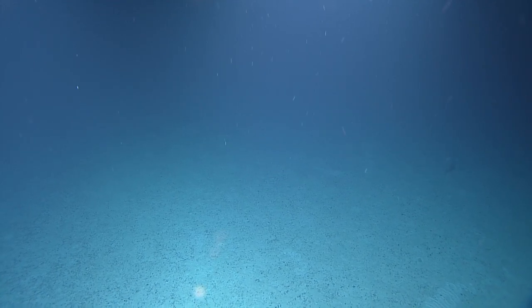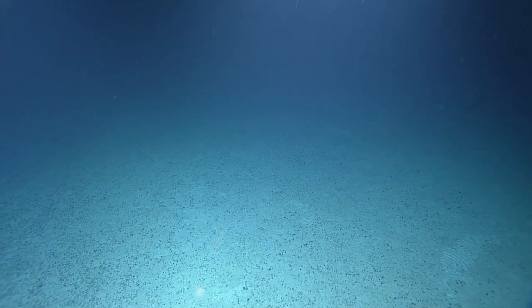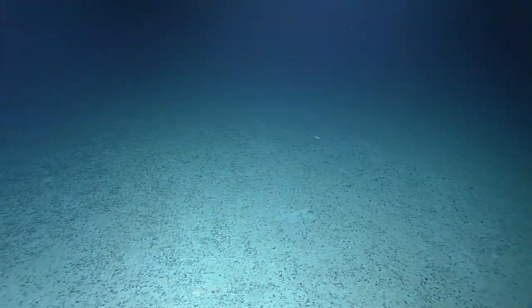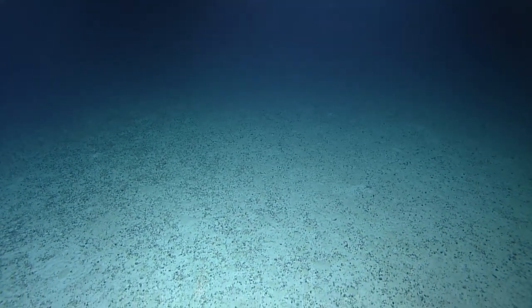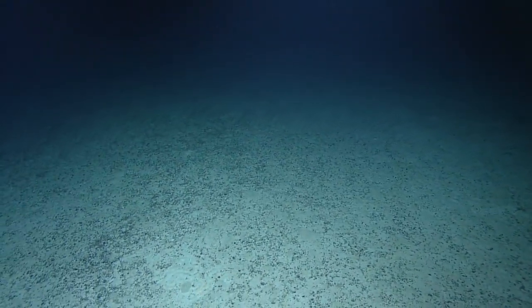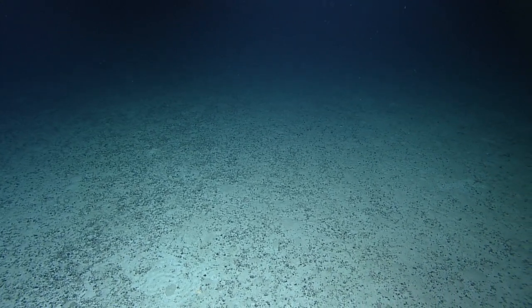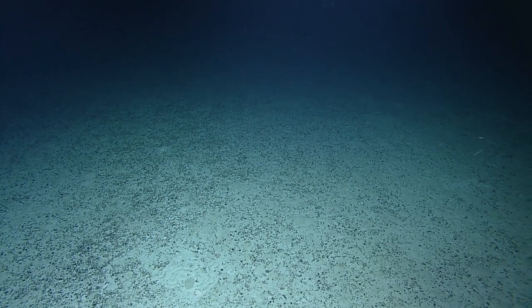Somebody was wondering what is the temperature at this depth? Okay. It is 1.7 degrees Celsius. So I think that's probably like in the mid 30s Fahrenheit. And again, the depth that we are currently at is 2,934 meters below the surface, so just under 10,000 feet, or about 9,500 feet.